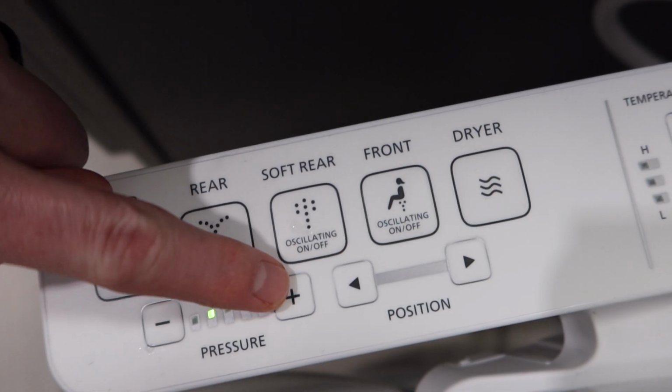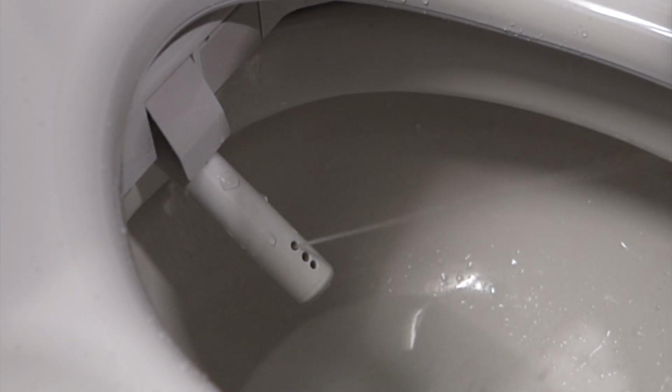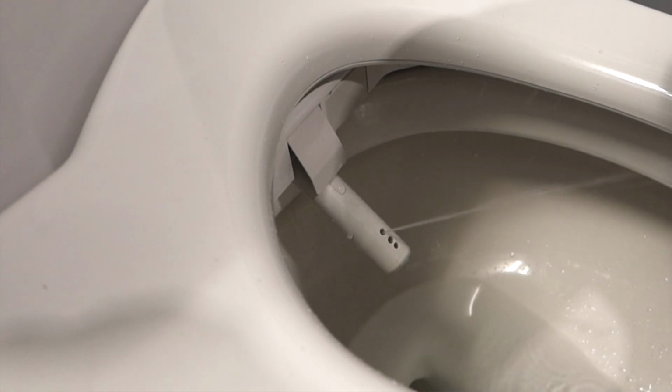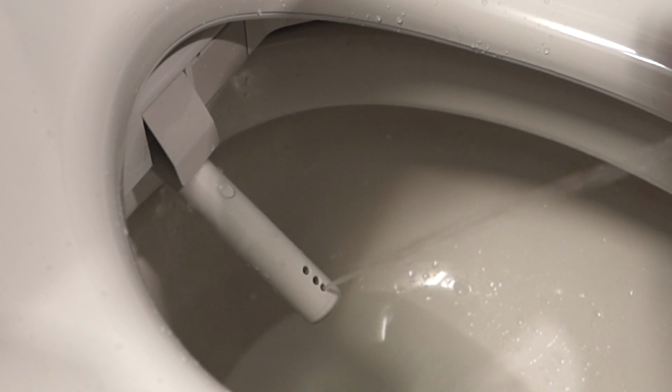The control panel allows you to customize your experience with a choice of 5 different water pressures and 5 wand positions. You can also double-click any of these buttons to get an oscillating spray, where the jet moves around to cover a larger area. The jet uses very precise angles that allow for a thorough cleansing without unnecessary splashing. The water basically falls straight down and away from the jet. The stream of water is also aerated, which adds to the overall comfort.